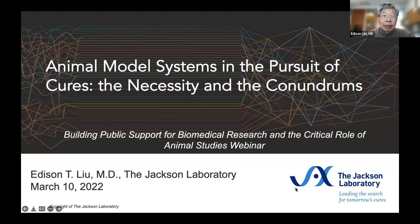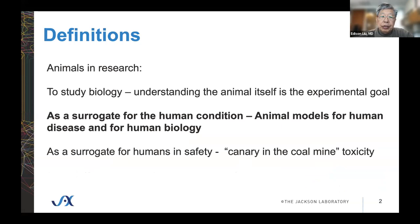Just for definition purposes, I will concentrate my talk on animals in research as a surrogate for the human condition, not the broader category of studying total biology, which spans anywhere from insects to the entire animal kingdom, or animals as a surrogate for human safety.